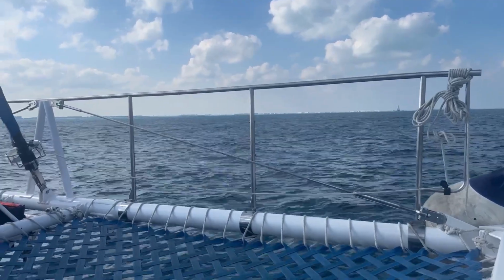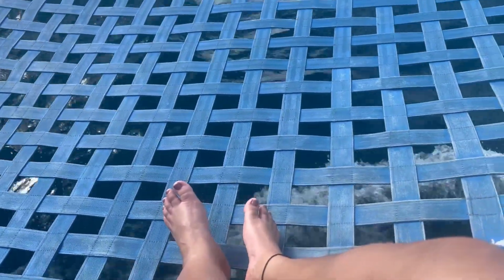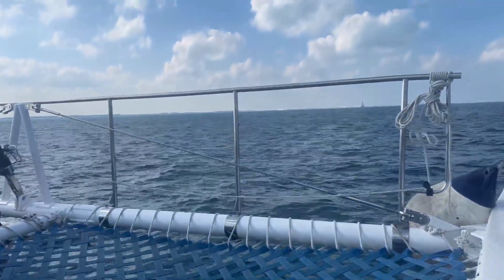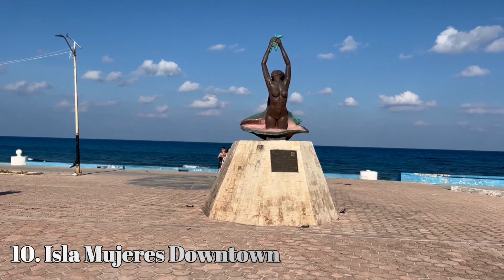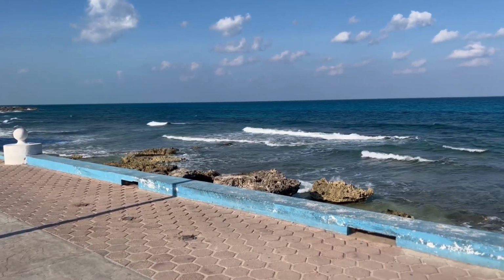Then the last thing we did was visit Isla Mujeres downtown. It was a small cruise they arranged for some of the people who wanted to visit the downtown. So in Isla Mujeres downtown, we visited various beaches, we did some shopping, and at last we enjoyed the beautiful sunset there. It was an amazing evening.